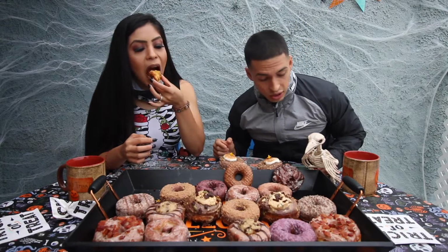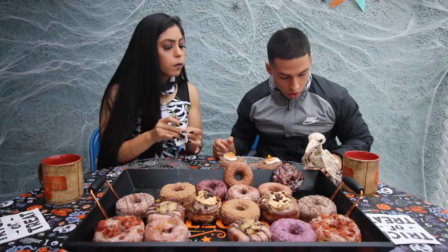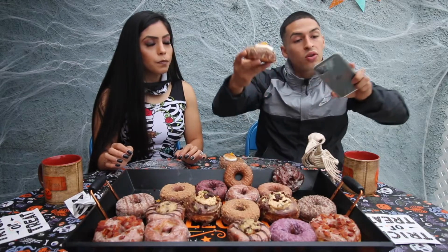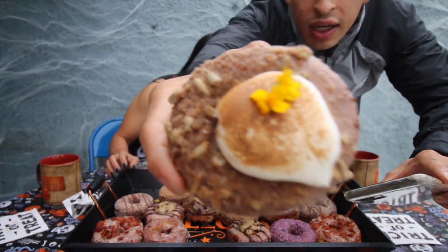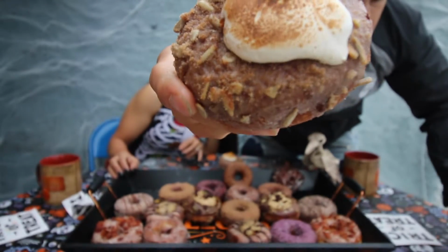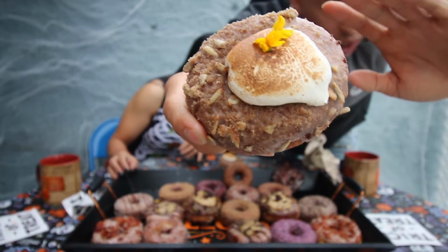So let me actually go on the site for Sidecar, because the Sidecar donuts, guys, their ingredients are super complicated. They have so many things on them that I'm gonna read off their site what they are made with, just so you guys understand what they really are. This is a sweet potato harvest donut, which is a sweet potato cake dipped in house made agave glaze and topped with a brown butter blue corn sunflower streusel and meringue.